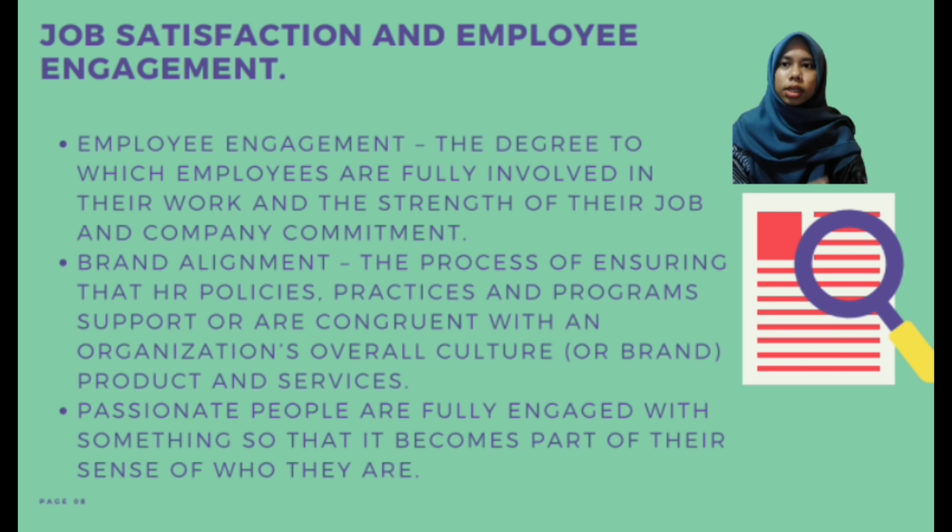Job satisfaction and employee engagement. Employee engagement means the degree to which employees are fully involved in their work and the strength of their job and the company commitment. Maksudnya bila employee tu engage dengan kerja dia, yang maksudnya pekerja tu bagi komitmen sampai habis dan employee tu boleh nilai sendiri job satisfaction dia terhadap kerja yang dia dah selesaikan.